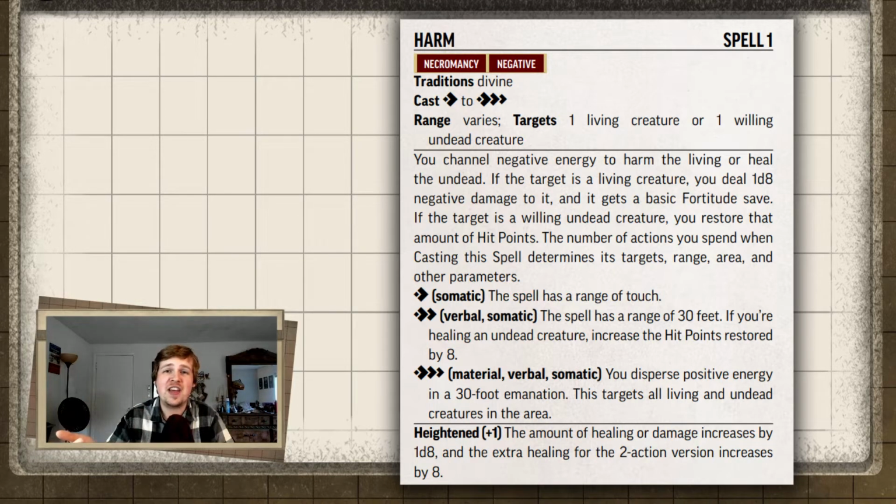It's also worth mentioning that if for any reason you want to heal undead, Harm does heal undead. Undead typically heal off of negative energy, and in fact, if you use the 2 action version of Harm with the 30-foot range, you actually heal an additional 8 points of damage to an undead target. This spell is amazing. They made it the bread and butter of clerics for a reason. It's a 5 out of 5 star.